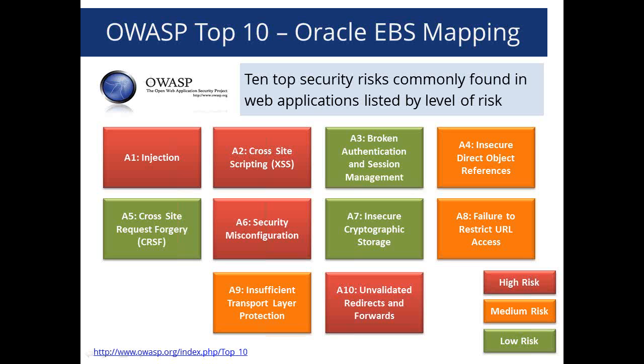Some of them aren't as critical for an Oracle eBusiness Suite implementation because these are generic web applications. So they may be using different frameworks like PHP or Java. Oracle eBusiness Suite's using Java. So the areas in red are really the highest risk for an Oracle eBusiness Suite environment. Green is the lowest risk.